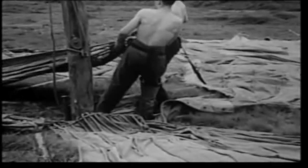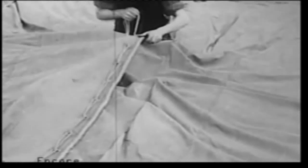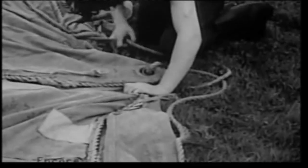Here are all the sections spread across the ground and ready for the operation of lacing. There are nearly 10 tons of canvas here, and they cover an area of over an acre. Makes a bathing tent look like a sunshade. There are the men lacing the sections together into one big tent.